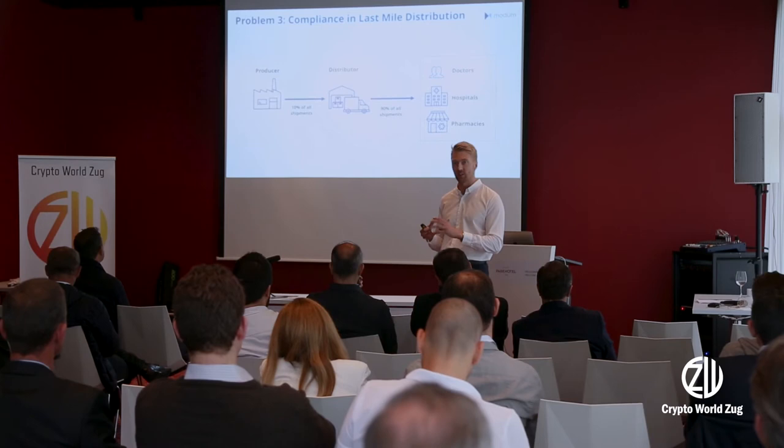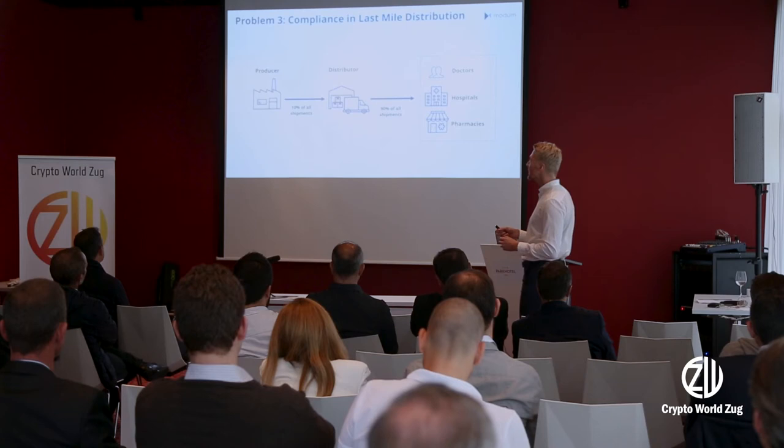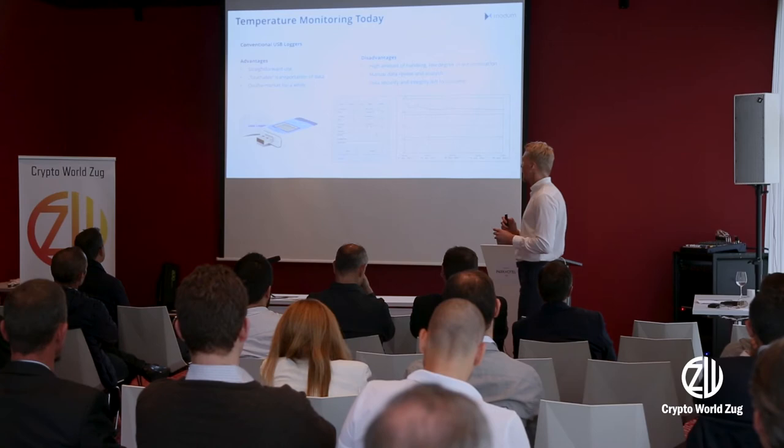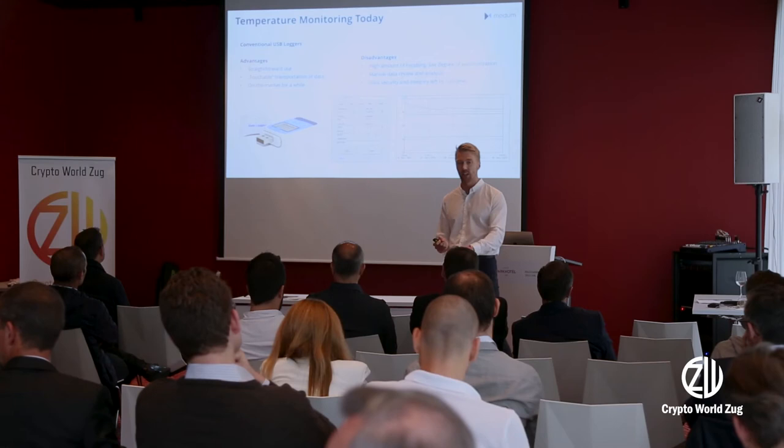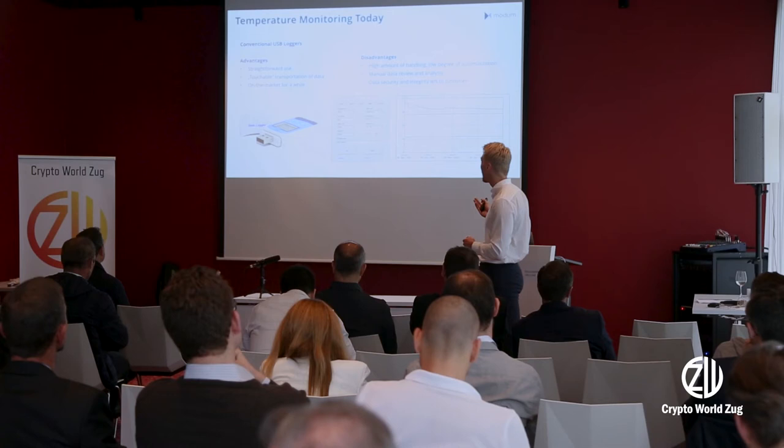So what do we do? How do we make sure that GDP requirements are being fulfilled from end to end at the scale of a packet? It's a really challenging problem to solve when we consider the solutions that are on the market today. So previously, GDP requirements asked pharma distributors to do spot checks on their shipments. This meant that the conventional USB loggers on the market could be programmed manually, left in a packet, could monitor shipments, and then the data could be exported as a PDF and sent to regulators.